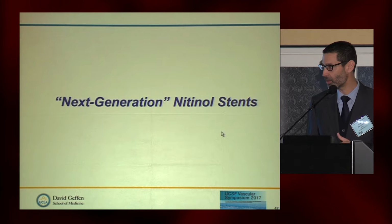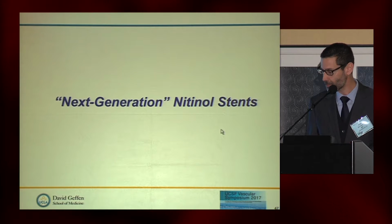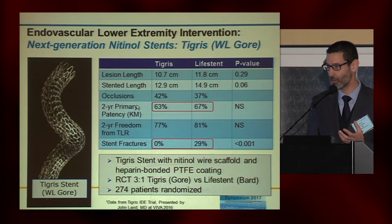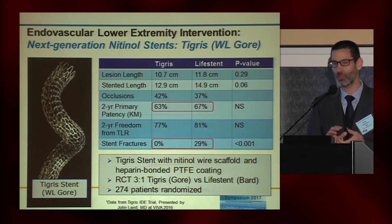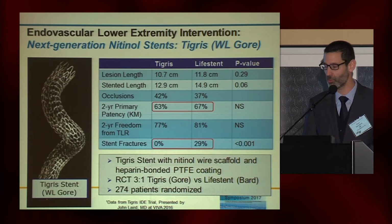So if we accept that stenting is going to continue being a part of what we do as interventionalists for the FemPop circulation, then the next question is, can we improve upon the laser-cut nitinol stents that we have used up to this point? And I think the answer is maybe. The most recent device to hit the market in terms of next generation stents is the Gore Tigris stent. And this is an interesting stent because it's actually just a nitinol wire over which is coated a heparin-bonded PTFE coating. And so one of the amazing characteristics of the stent is it's incredibly flexible, and you can imagine where it would be very helpful in the popliteal or even the distal SFA, or places where we have a lot of kinking and torsion and those kind of forces.